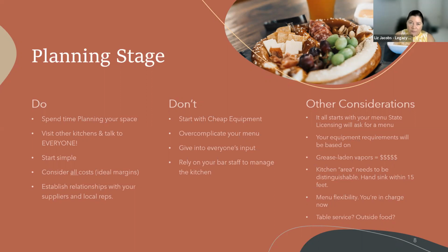Ideal margins on food are going to be 20 to 30% food cost. So if you are planning on doing, let's say, a flatbread and you want to sell it for $9.99 in your tap room, you're going to want to have your cost somewhere in the $2 to $3 range. A lower margin item is okay on the menu if it's a popular item and you're going to put out a lot of it, or you're going to have little loss, or it has great shelf life.